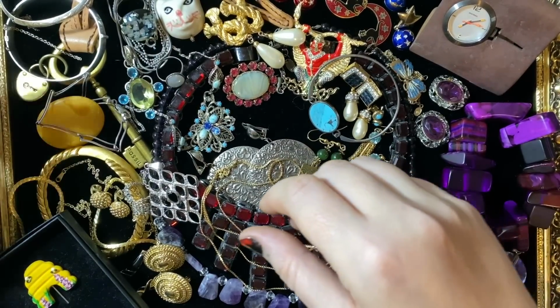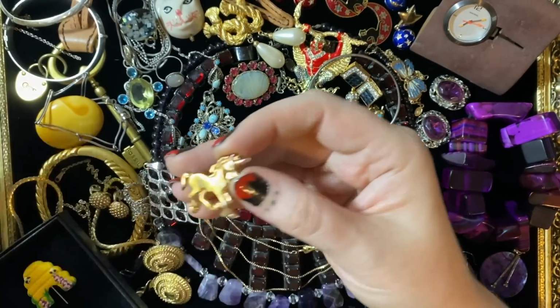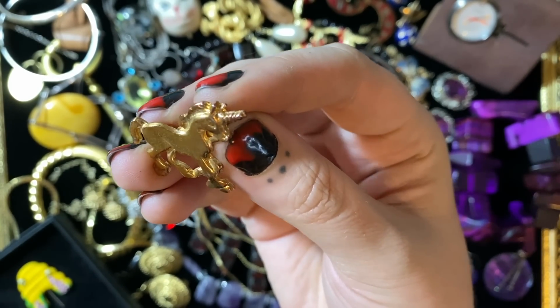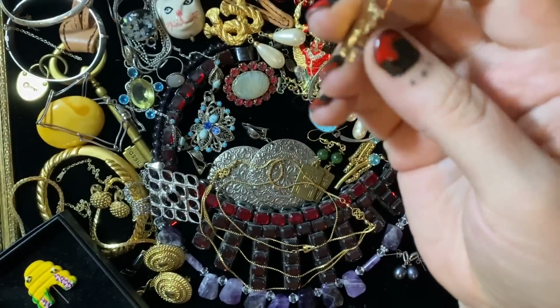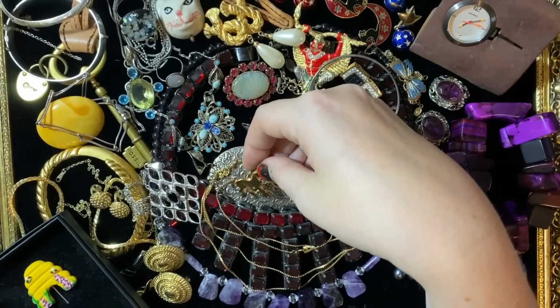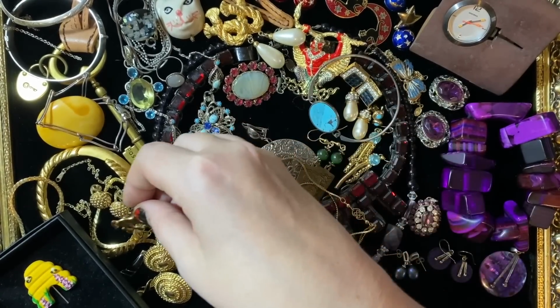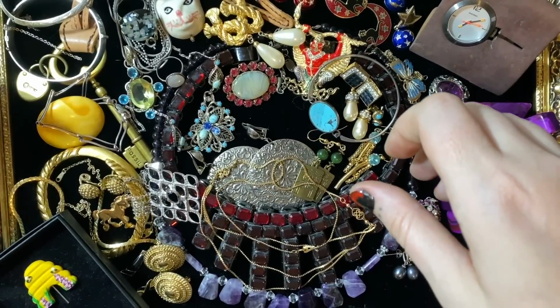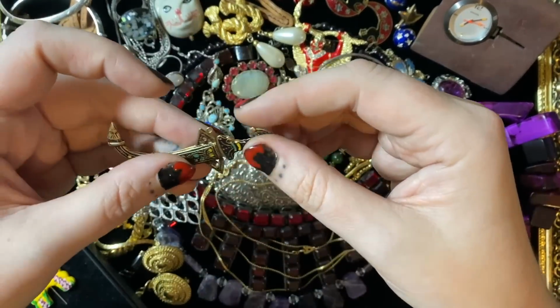Got some cool brooches. I say cool. This one's to scare Susan because she hates unicorns. But I bought it as part of something else, and I didn't actually pick it up myself. It was part of like a little bundle of stuff that I bought, and I thought, yeah, go on then, chuck it in. This one is cool.